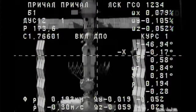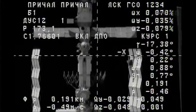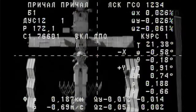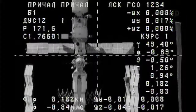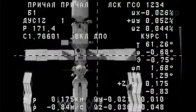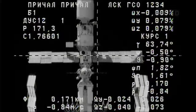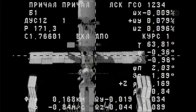Firing confirmed. So, controllers here in Mission Control confirming that the final approach has begun of this Progress spacecraft, bringing an end to station keeping. During this final approach, it will end up at a final rate of closure at about 0.1 meter per second. Once the Progress spacecraft is about 50 meters away from the station, the Kurs antenna will retract, and then the rest of the approach will be again automatically controlled by onboard computers. So now on final approach with this Pirs docking compartment, so just a few minutes away now from the docking of this Progress 47 spacecraft to the International Space Station.